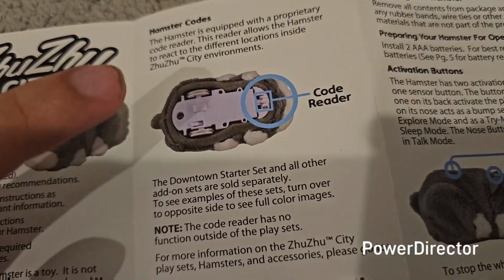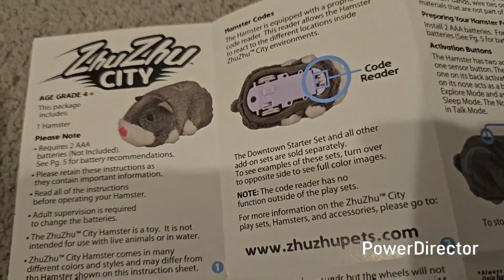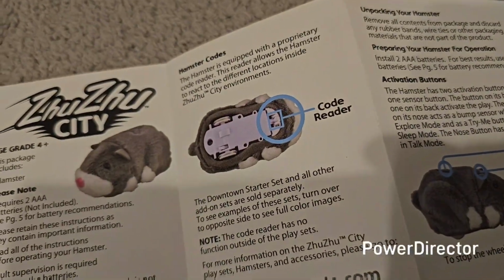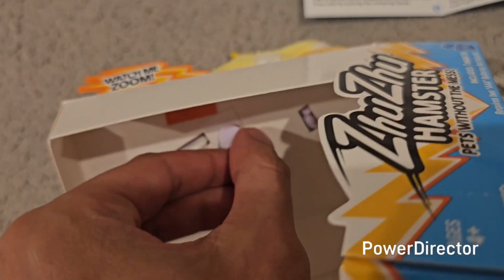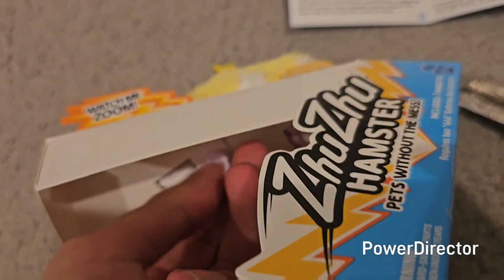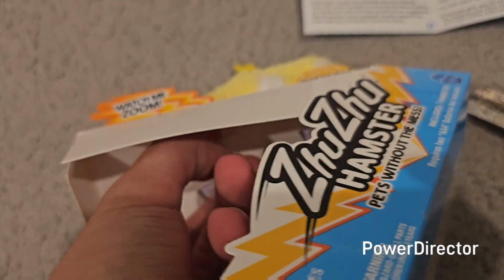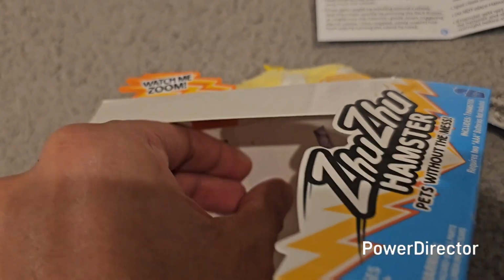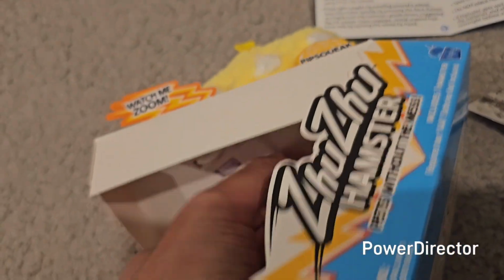Another note is that this unit was most likely a beta testing unit because it does not have the chassis that surrounds the code reader and the wheel box. Unlike the ones that are released right here, they have a chassis that keeps the skin intact as well as other functions, including the exoskeleton. So skinning these in case of internal repairs could be a little bit difficult unless you have the patience. So let's go ahead and just take this out.